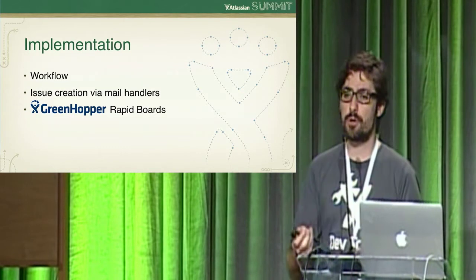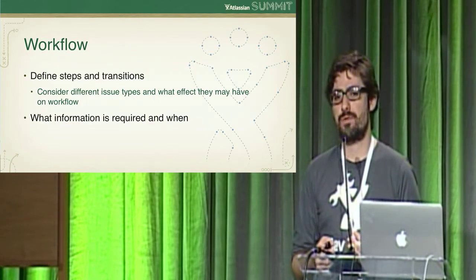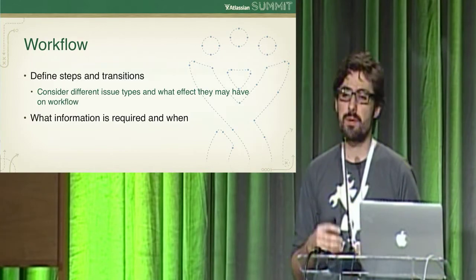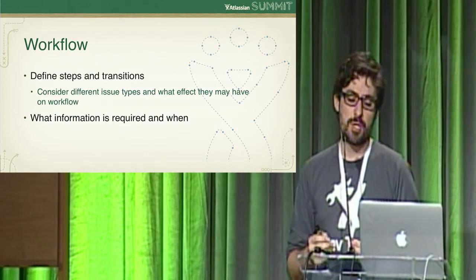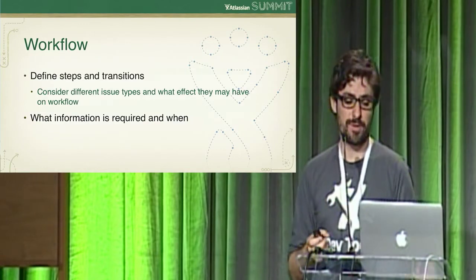So with the workflow, I'm sure a lot of you have configured many custom workflows in your time already. But what I like to do when thinking about a new workflow, particularly in non-software cases, is think about the what and the when. What information is required in the workflow, and at what points in time do you need that information? You also probably want to think about issue types, because that can branch the workflow in different ways.